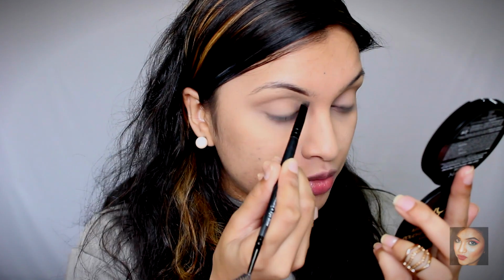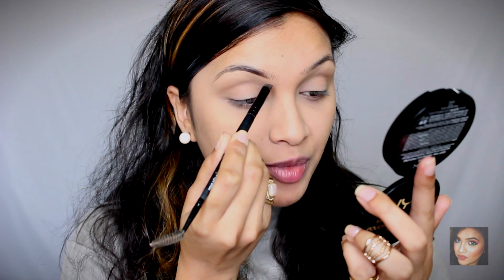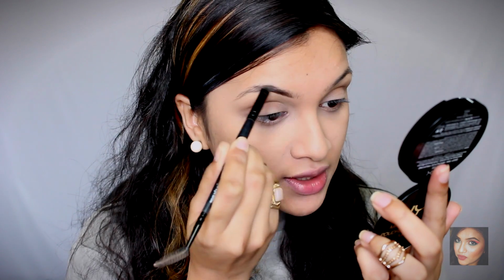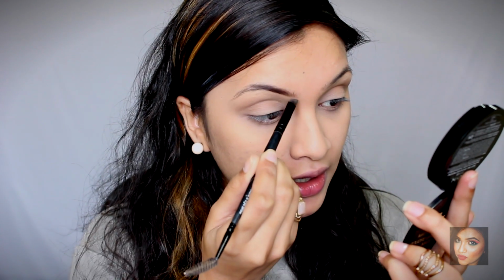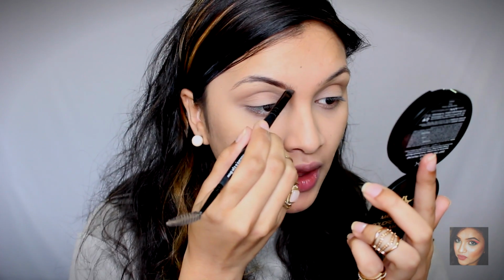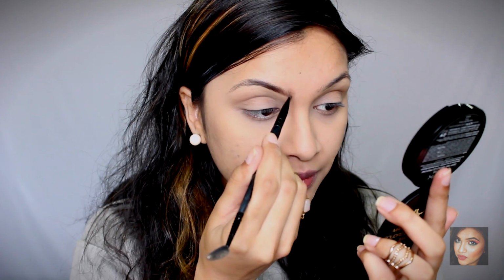So I start from right here. I do not go all the way to the start of my eyebrow. First I like to place the product that I've just picked up near the center where I want it to be the most full, and then gradually drag it in my front portion because that is where your eyebrows are very light, and then flick it upwards in the direction of your hair growing.